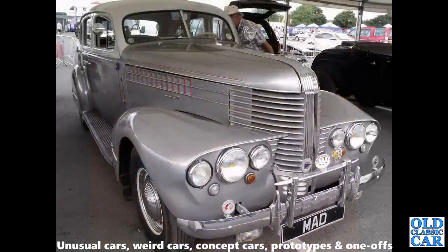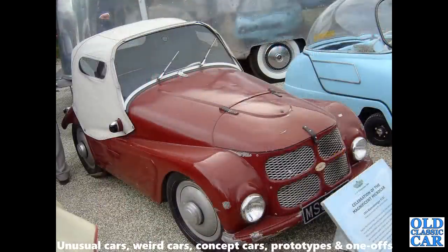Answers on a postcard, please, about this Pontiac. Very much remodelled at the front. If you can tell me more, please pop a note into the comments section. Definitely a one-off. Back to Goodwood, and we've got a 1954 Kleinschnittger F125.